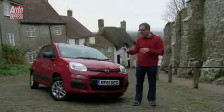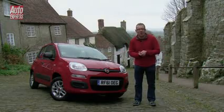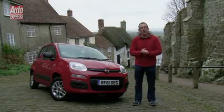So what's the verdict on the new Panda? Well, personally, I love the looks, and crucially, from behind the wheel, it's still really charming to drive. It's very easy, light controls, and it's a great city car. But if I'm being truthful, it faces an uphill struggle to stay at the top of the class. Standard equipment isn't as good as some rivals, and rear legroom is a little cramped. But if you're after rugged, affordable, and classless transport, the Fiat Panda is still a great choice.